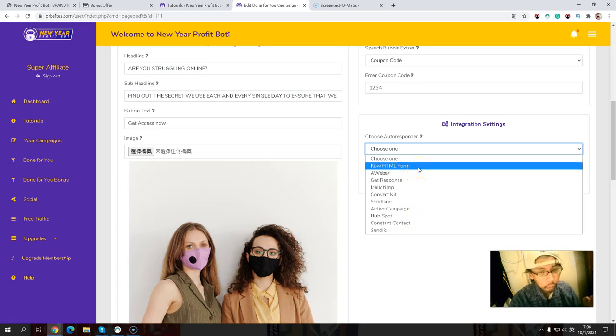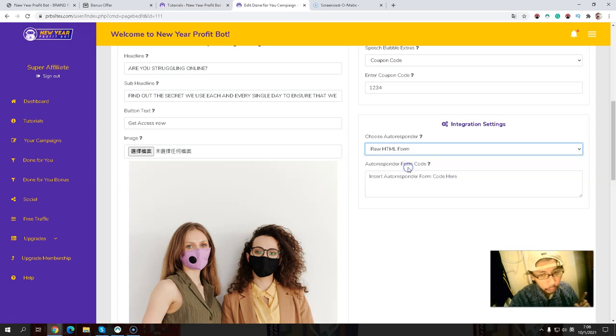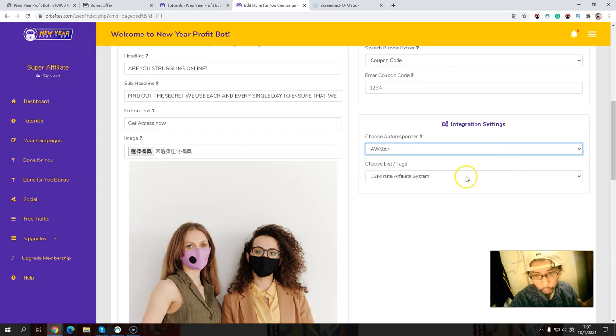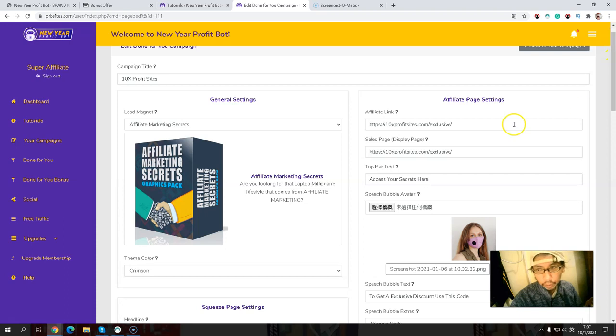You can set it up by going to your autoresponder, which has its web HTML code. When you have created this HTML code, simply place your HTML autoresponder code here, and then you will connect with your autoresponder. After you have connected, you can select the list that you are using. After that, everything is done, and you click here to save all the edits.